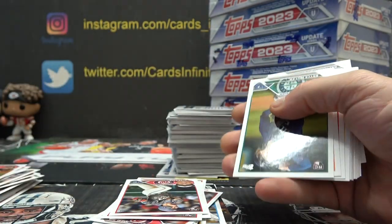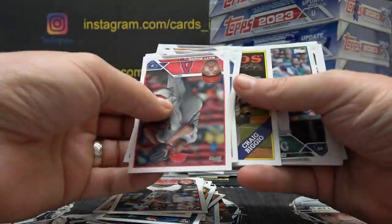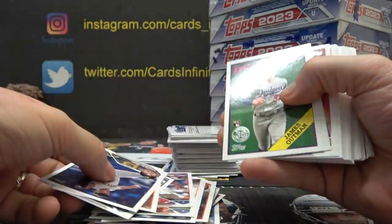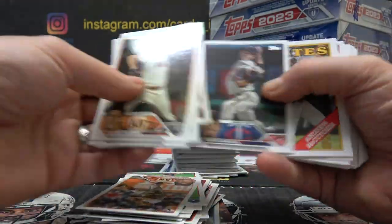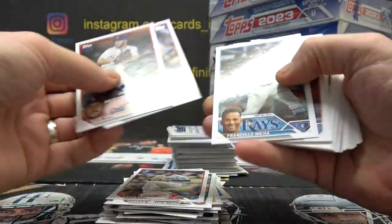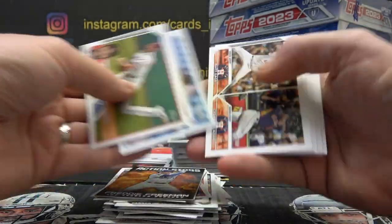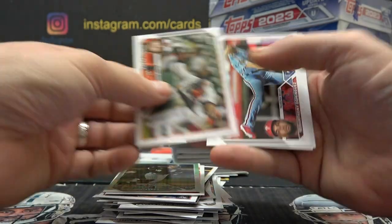Numbered 2023, Amir Garrett. Craig Biggio. You're wrong. James Outman. Freddie Freeman, man. Romy Gonzalez.